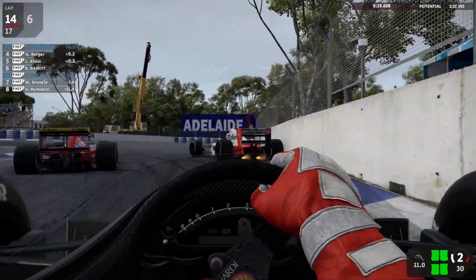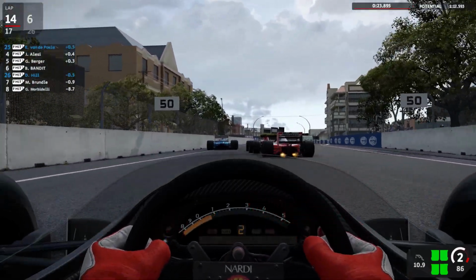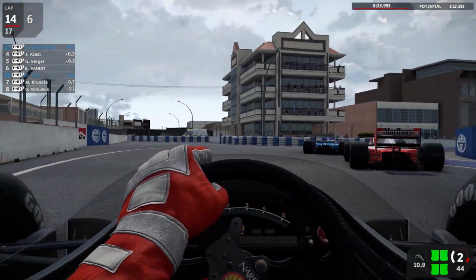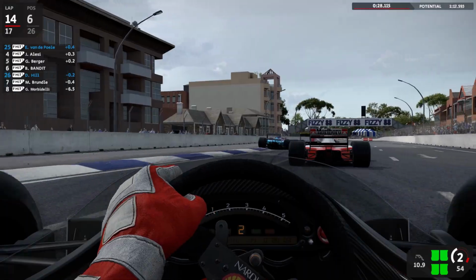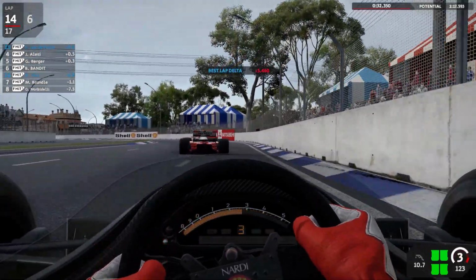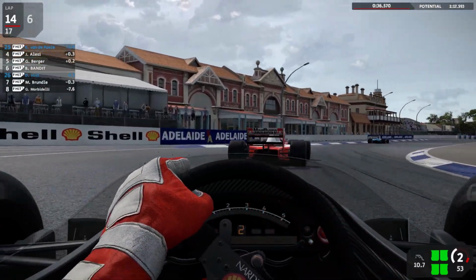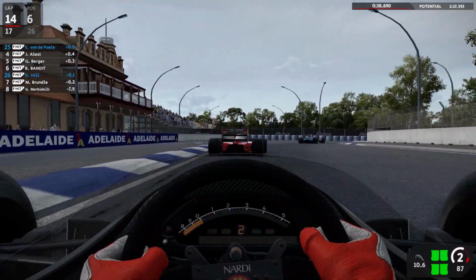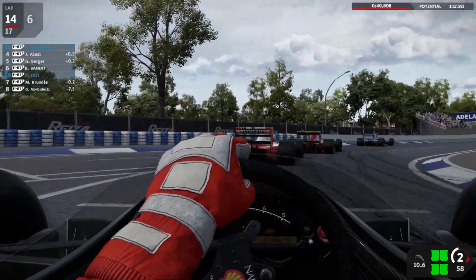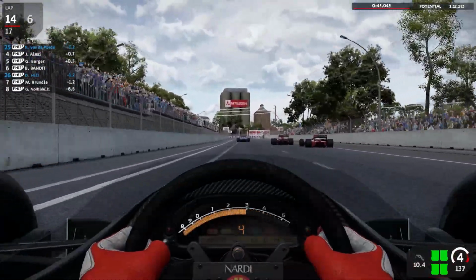Oh, what the hell? So this does need a little bit of work still, I feel, but I don't know if that's the back marker mixing them up. But look at the battle these two, Berger and Lacey, are having. They're having a proper ball, aren't they? Whoa, look, he's knocking them all over the place. What are they doing? I'm scared to shoot up the inside of them in case they knock us off the track. I'm having trouble getting past this back marker.